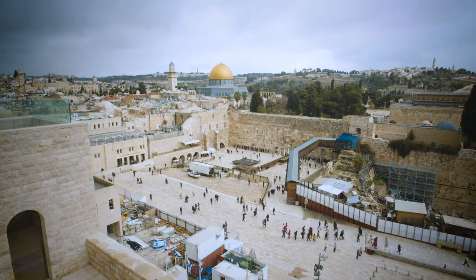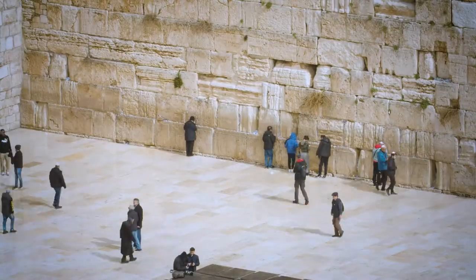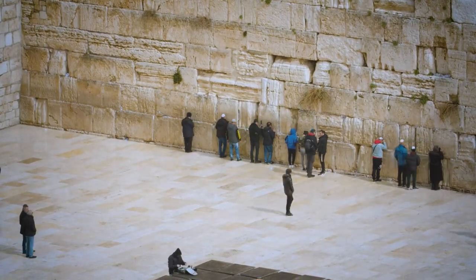Just now doing a time lapse, we got 15 minutes left, so let's make the most out of it. I'm gonna use the 16mm now for a wide angle, and then I'm gonna zoom in with a 70-200, maybe on the dome or on the people praying down there. Oh man, I wish I had more time.